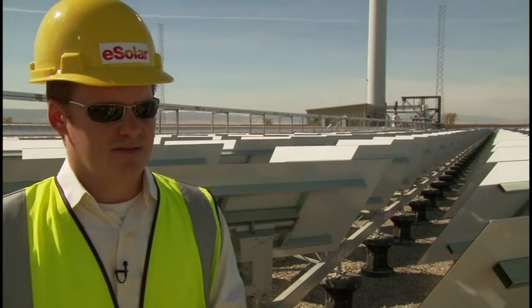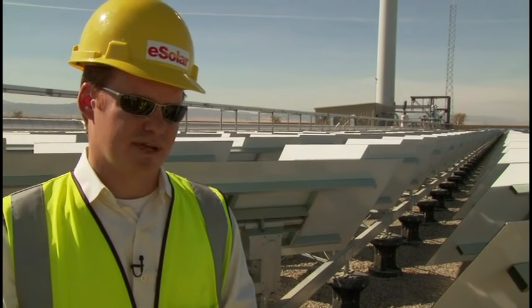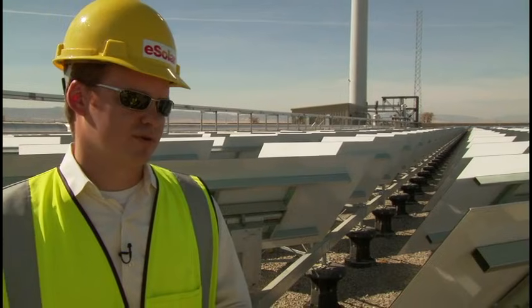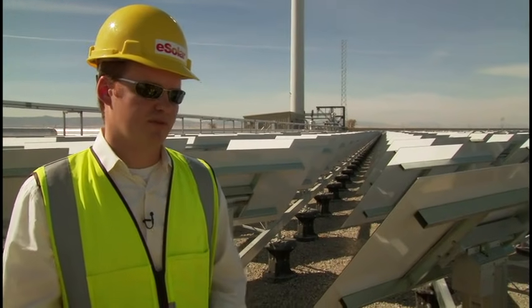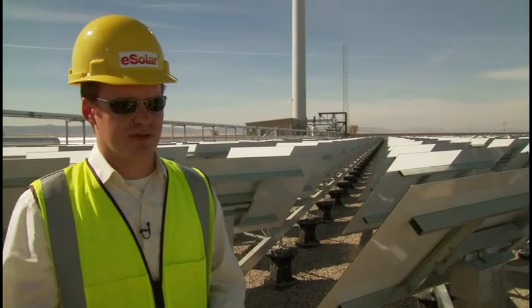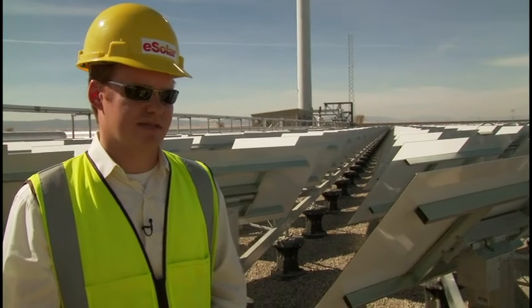In California in particular, there's a 33% requirement that utilities must buy 33% of their energy from renewable sources. And so while not all renewable energy directly competes with coal or nuclear, the cheapest forms of energy, they do compete amongst themselves to fill out that 33% requirement. And eSolar's had some success winning contracts in that space.